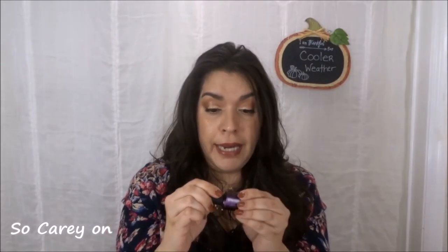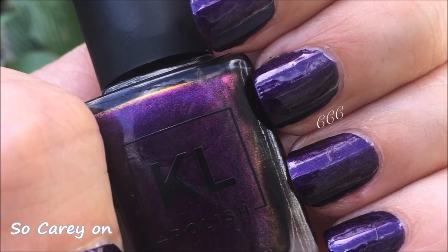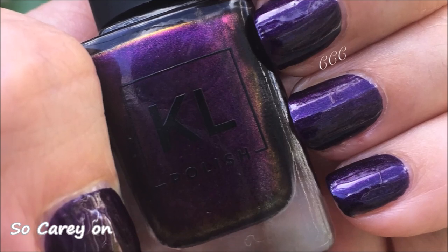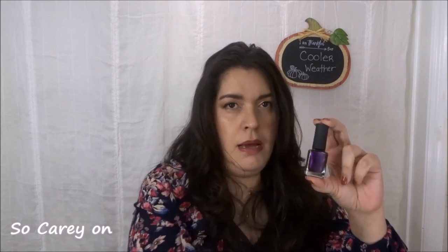But in either case, the brush is perfection. The formula is great. This one is a one coater. It didn't chip. It held up. I think this one I wore for 3 days. I like this polish. I like this polish a lot. If you were to say to me, which ones were your outstanding polishes from what you wore last month in October, I would say this one, the Femme Fatale one, and then there's one more, and it's coming up, and I'll share it in a second. But they are just so good. Both of these were so good.